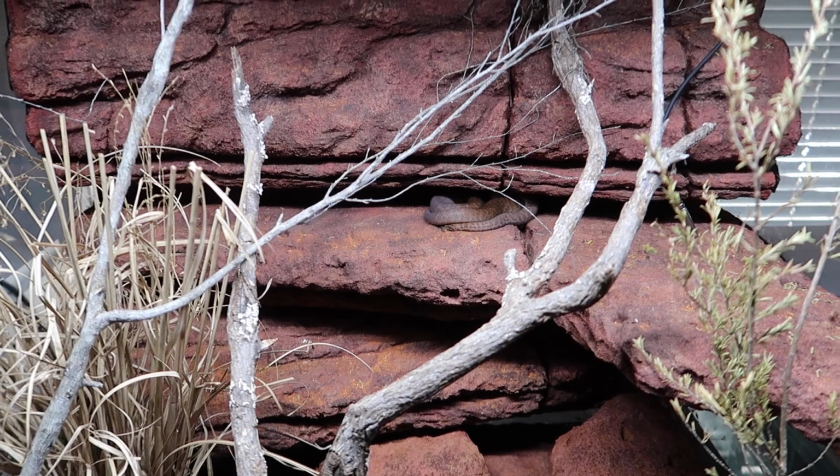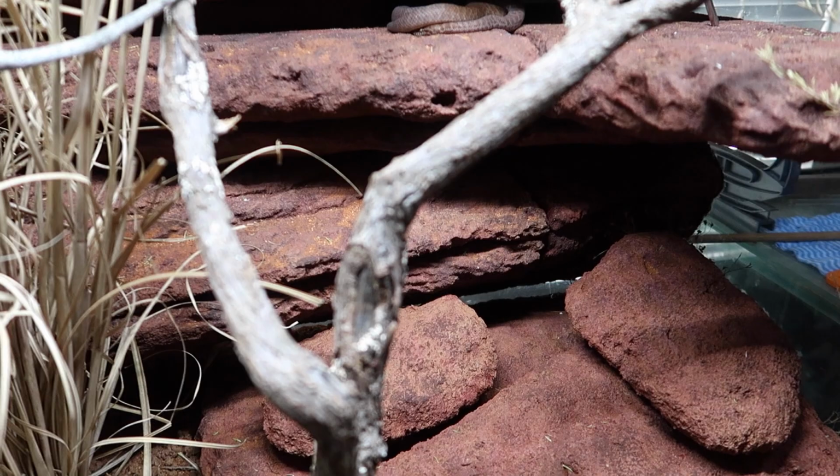How's it going, guys? So today we're going to do a bit of an update on the little Pygmy Python, and I'm going to tell you all about how things have changed since we put her in this big naturalistic enclosure.